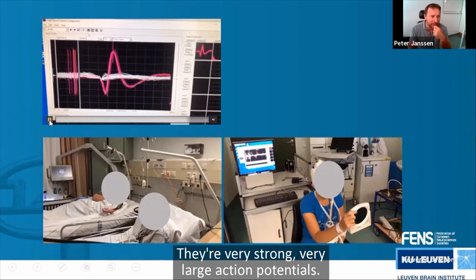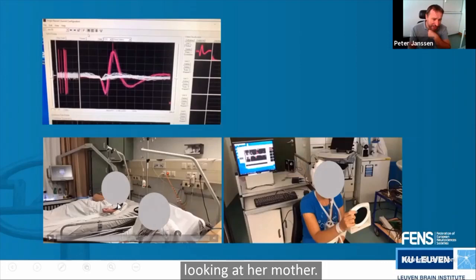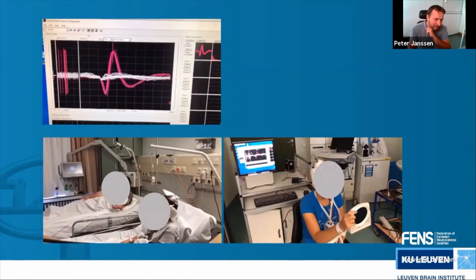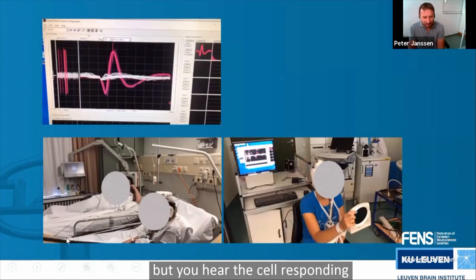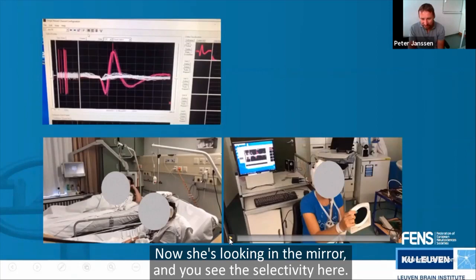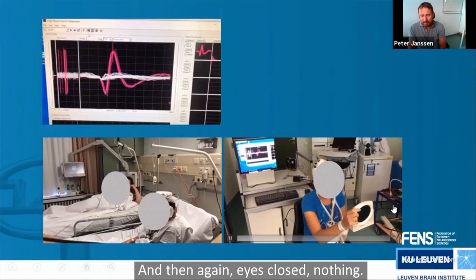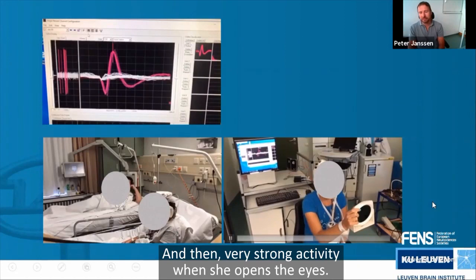This is the patient here, sitting here, looking at her mother. And you can hear the cell in the background responding. Look at your mother. I don't know whether you can hear it, but you hear the cell responding every time she looks at her mother. Now she's looking in the mirror, and you see the cell activity here. Looks away. Now looks again to the mirror. Away, nothing. And then again, eyes closed, nothing. And then very strong activity when she opens the eyes.